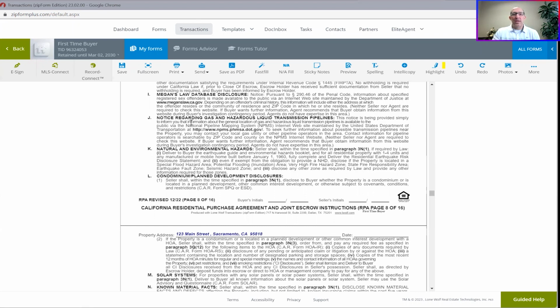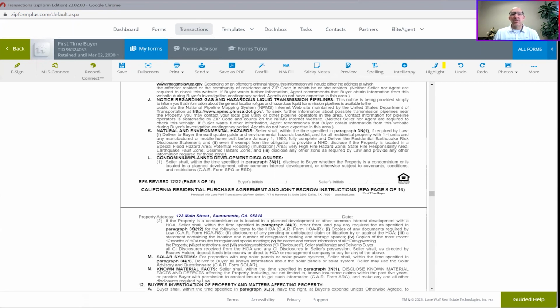Notice regarding gas and hazardous liquid transmission pipelines. In a lot of homes in Sacramento and surrounding areas, we have PG&E, so there are gas lines underneath the ground. This is a website where you can go and ask them, hey, I'm going to dig up, I'm going to build a pool, I'm going to do whatever. Can you please come out and mark my property? This is the website you'll go to get that dialed in.